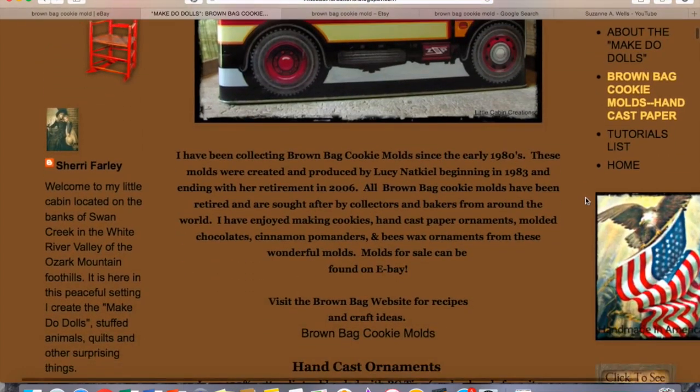And if we go down here, she says she's been collecting these since the early 80s. They were created and produced by Lucy Natkeel beginning in '83 and ending with her retirement in 2006. So that means that none have been made since 2006. So there's a limited number of these out there.